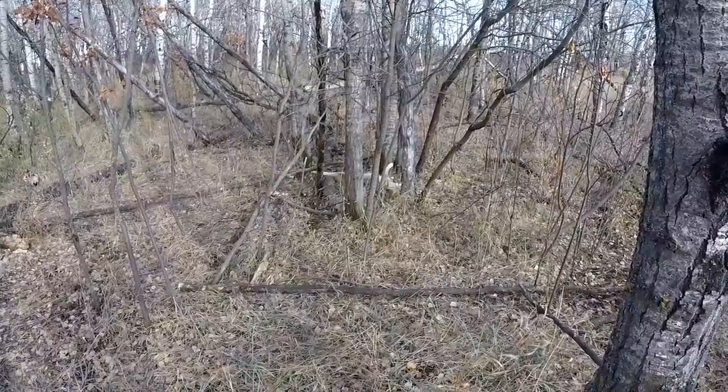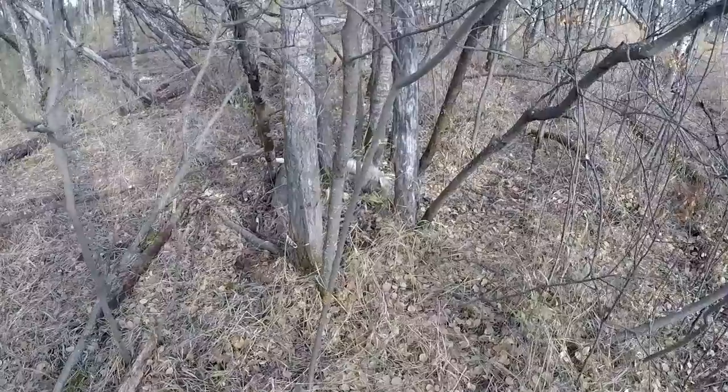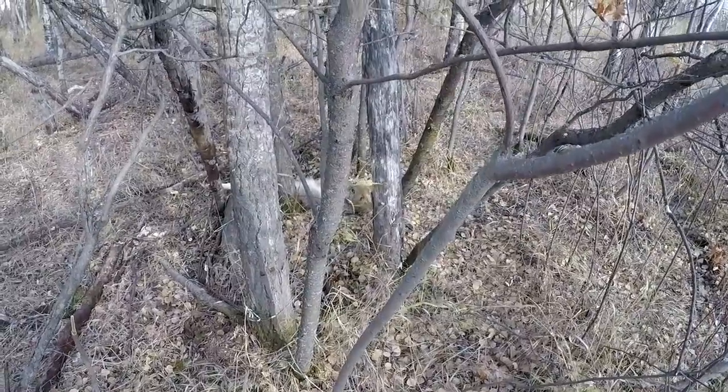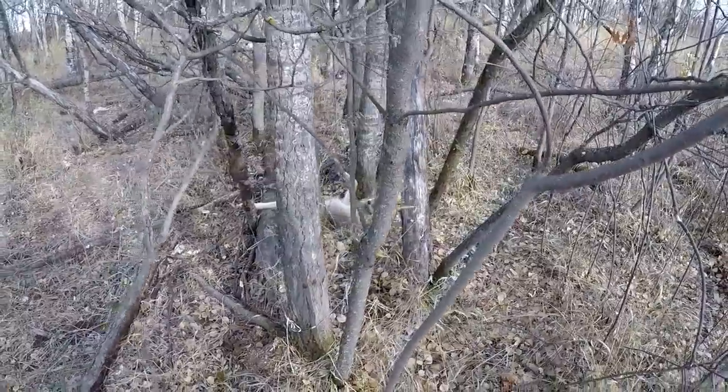Nice looking little dog though. Alrighty, let's get on this.